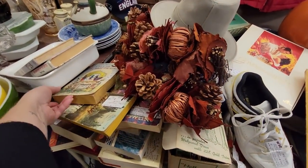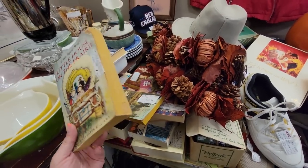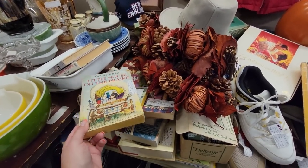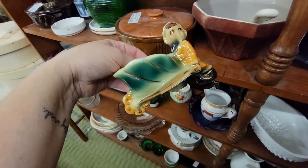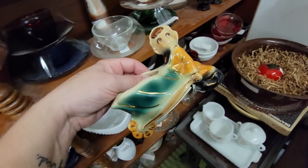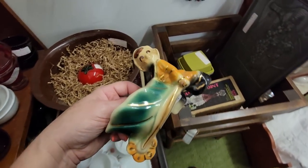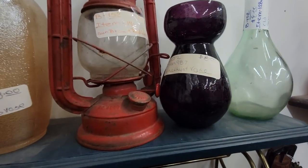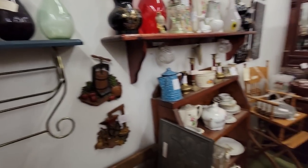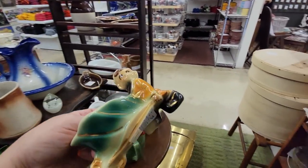But look, they've got a Little House on the Prairie for $50. Just for $15 for the one book? I paid about $20 for the entire series on eBay. Little Shawnee planter here for $5. I think that's a good price for this little guy. He's great for spring. He's great for Christmas. This is interesting. This amethyst vase. It's got a little bubble right there on it, though. So we'll get this little fella.